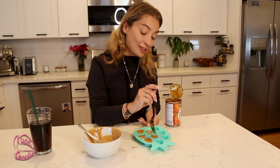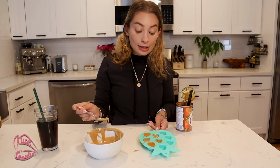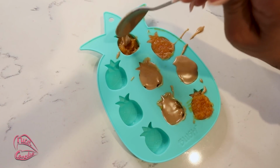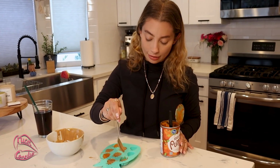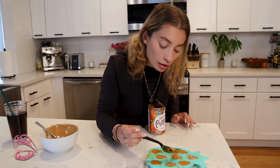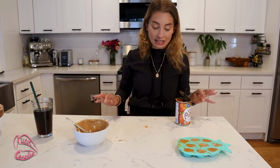Okay, what if I did layers? Hear me out. I just put peanut butter at the bottom, pumpkin in the middle, and then top it off with peanut butter. This is my signature dog treat. It's called the, what should I call it? The pineapple decker. We are pretty much done with the dog treats here. I'm just scraping some last things to make it the most beautiful thing I've ever seen. Ooh, it looks a little nasty.